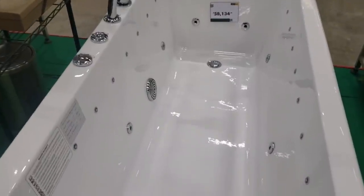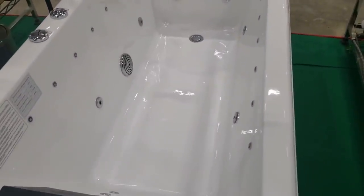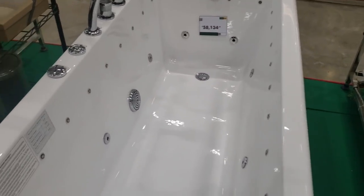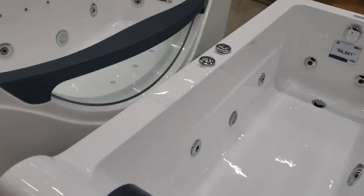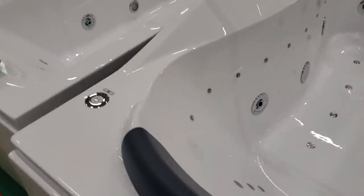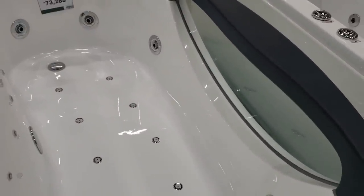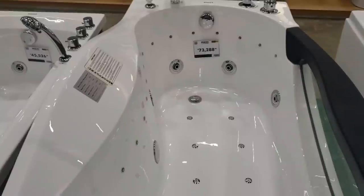Boy, if I tried to get in this one, they're probably gonna have to get some oil and a winch and pull me out of there. I'll probably form a suction. This one too. This one's pretty cool. You got a clear view window in the side. Perverts.